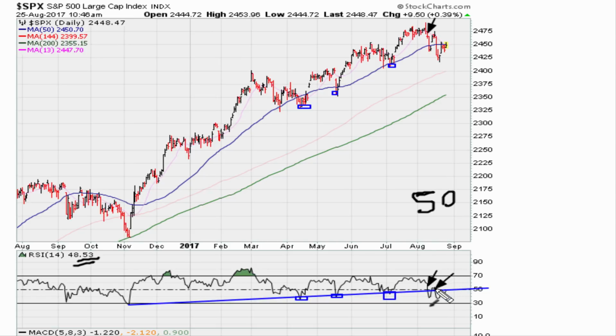We tried to move above the line, we were rejected. It was also an RSI 50 rejection with uniform activity off those highs. And now we are back to test this line. The more we fail to hold above this line, the more this market looks like it is preparing to go down. If we can recapture back above that blue line, then the market is still potentially able to move higher.